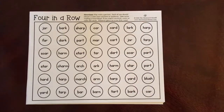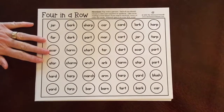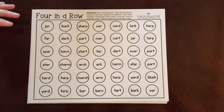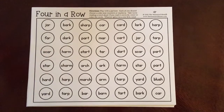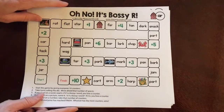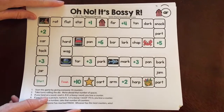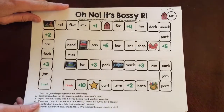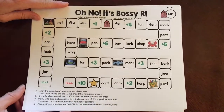In addition to the Go Fish game, you can find this resource also on the link I sent called Four in a Row, Practicing Your Bossy R's. And here's another one. This one is Bossy R, and it's a game board. So you can also find this resource on the link. Lots of fun games for you to choose from. Have fun with Bossy R.